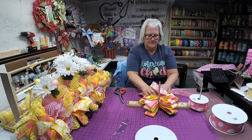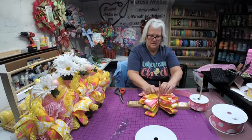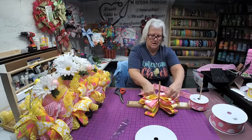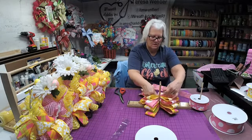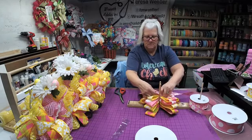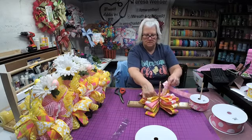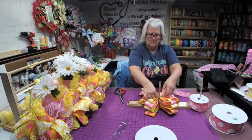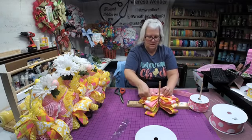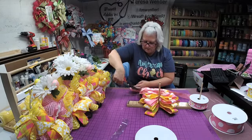You love the big dot ribbon. I think I might just make this a loop. I don't know. Because there's not a whole lot to do here. I'm gonna cut that kind of long because I might be adjusting that.